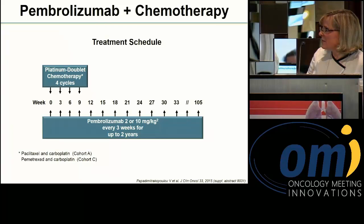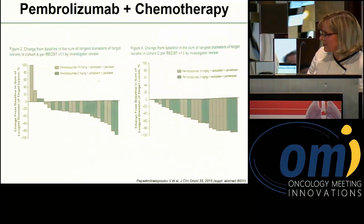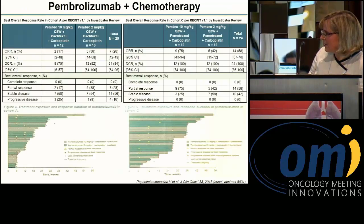Turning now to pembrolizumab, similar, they looked at paclitaxel carboplatin or PEM carboplatin in combination and then followed by maintenance. All of them included a maintenance inhibitor. Here I think you can see these are grade 3, 4 toxicities, very, very mild toxicity here, mainly in single digits. And as well, you see the waterfall plot showing activity, tumor shrinkage. And here's the overall response rate.